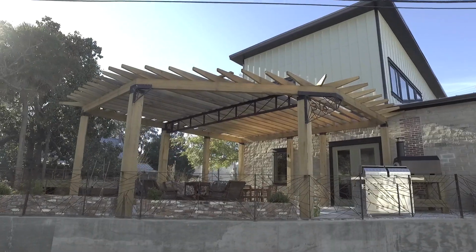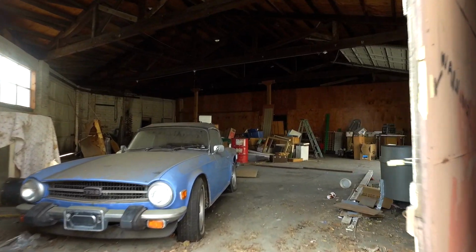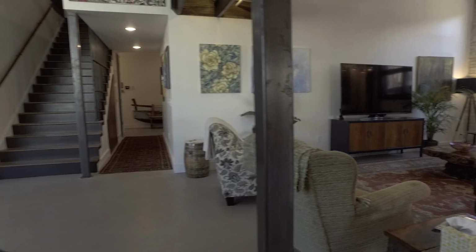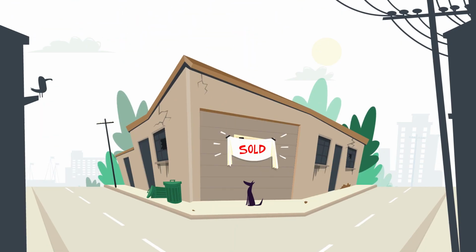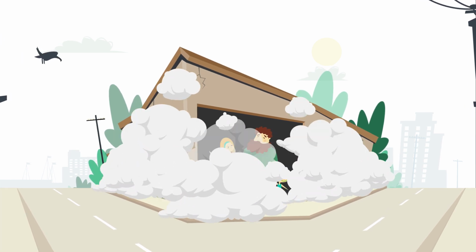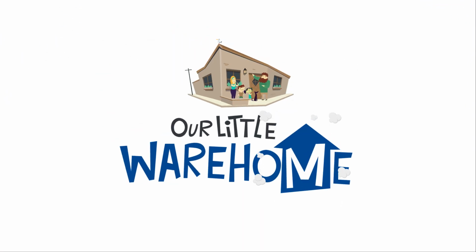From designing a multi-purpose office space to creating an amazing outdoor patio, you'll see how, with a little bit of teamwork and a lot of elbow grease and even more imagination, we turned our DIY fantasy into a DIY reality. Come join us as we embark on this new and exciting challenge, turning an old abandoned warehouse into our little warehome.